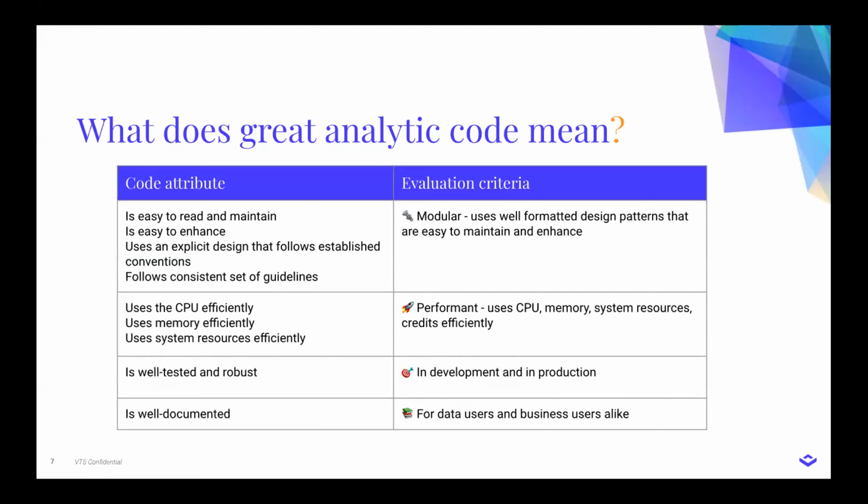1, we want code that is easy to read and rewrite. What does that mean? Usually it means that the code is well formatted and easy on your eyes. And then also it is easy to read and understand what's going on, because it follows some sort of design pattern. And that design pattern is your shortcut of, oh, wait a minute, I know what's going on. This is doing this. Design patterns also help with our second criteria, which is we want to write performant code that uses CPU, memory, system resources, Snowflake credits, whatnot, efficiently.